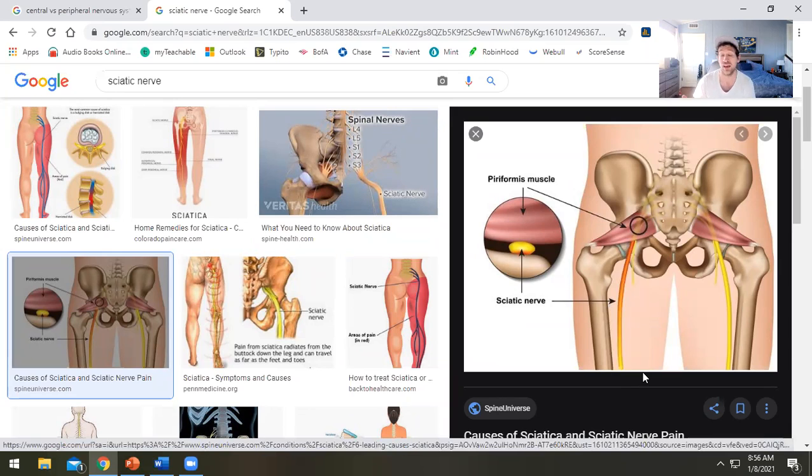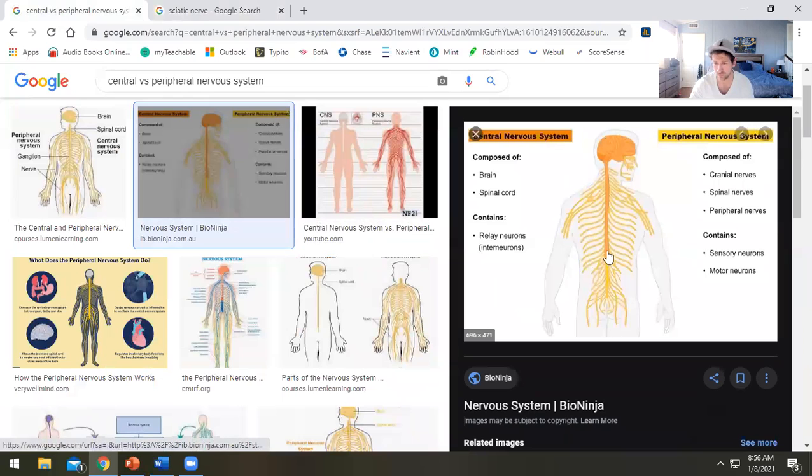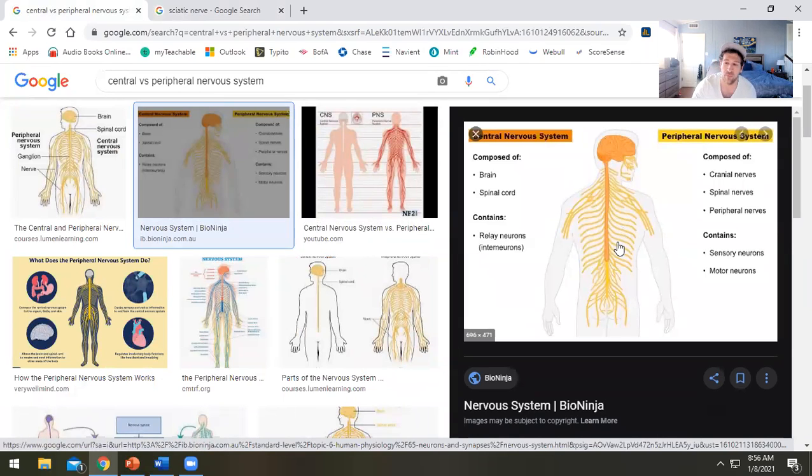And so it creates a pain signal, and then that pain signal runs down. You can see here, this is a herniated or bulging disc. A herniated or bulging disc can happen in any of your spinal discs. But the lower down it happens, the lower down your pain is going to be, because you can see that's where these other nerves are branching out.